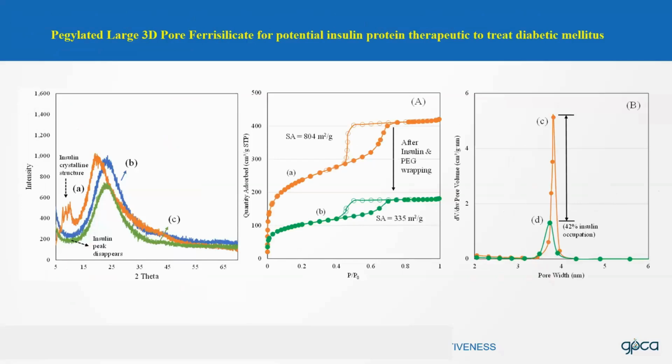For example, here we used SP16 pores, where you can see the XRD pattern, the X-ray diffraction of the insulin crystalline structure. We see that in the orange, and then the blue, and the green. So this is the insulin encapsulated nanocarrier. The crystalline structure disappears clearly. Even with the surface area analysis, we can see that after we load the insulin, its surface area decreases from 800 to 335. So around 40% insulin occupation occurs.